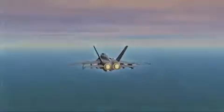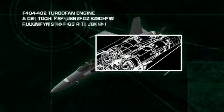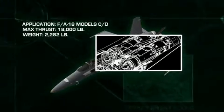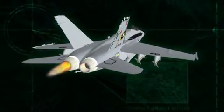Powerful engines, General Electric's F-404s, are each capable of generating 18,000 pounds of thrust, an astounding 1/4 of the thrust of the rocket that sent the Mercury spacecraft into orbit. The F-A-18's twin engines have built-in redundancy, so that if one engine goes down, the other can power the plane.